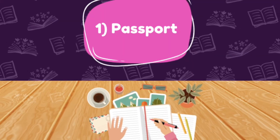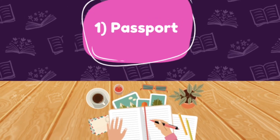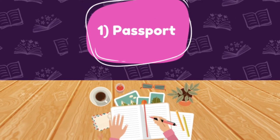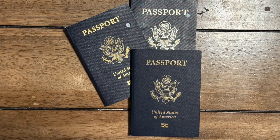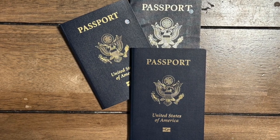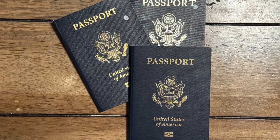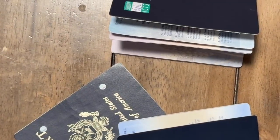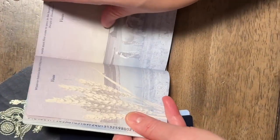Number 1. Passport. Obvious, right? You'll have to show a gate agent your passport before they let you on a plane that is leaving the country. But did you know that some countries have rules about how long a passport can expire after you enter the country? Some countries are 3 months and some are 6 months, so it's safest to always make sure your passport is valid for at least that long before you go on a trip. There are also some countries that require several blank pages in your passport, so you want to check with the country before you leave home.